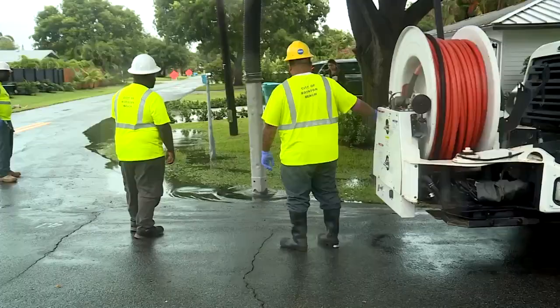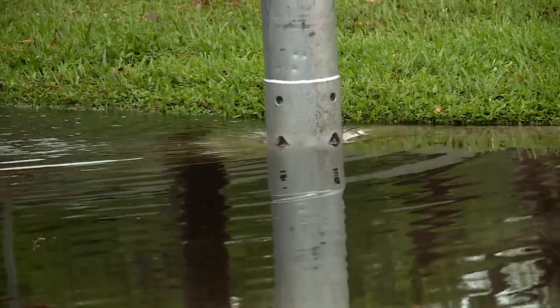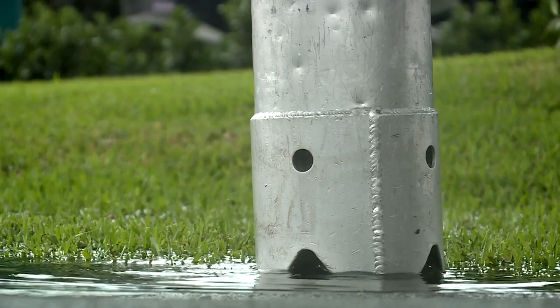A problem as the city anticipates upwards of 4 inches of rain this week. How much could that equate to in a problem area? Oh, that'll be at least almost a foot of water in the road, because that road, you wouldn't be able to drive a car through it.